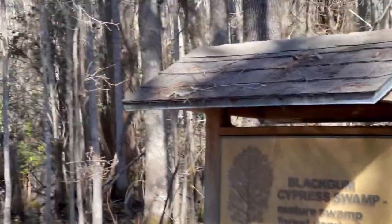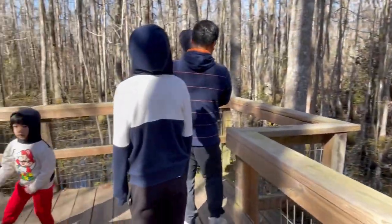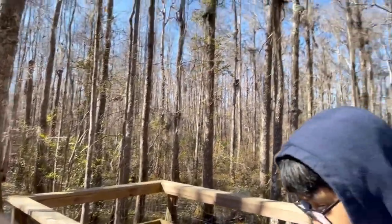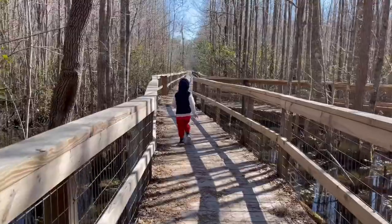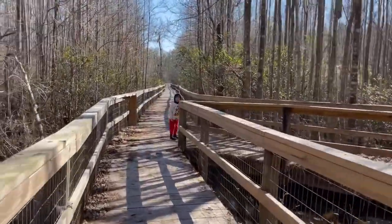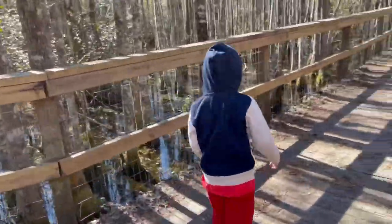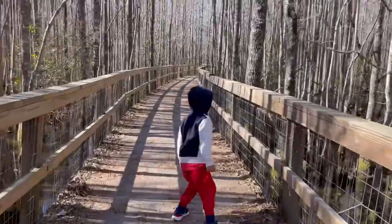Like that? Yep. Uh-oh, we can't go this way. Look like chair. Spooky trees. Are you sure there's a playground? Huh? You missed it.